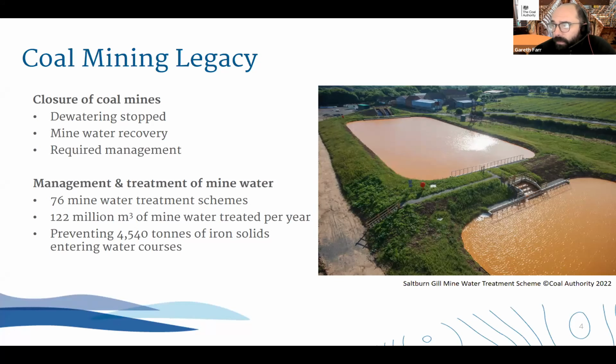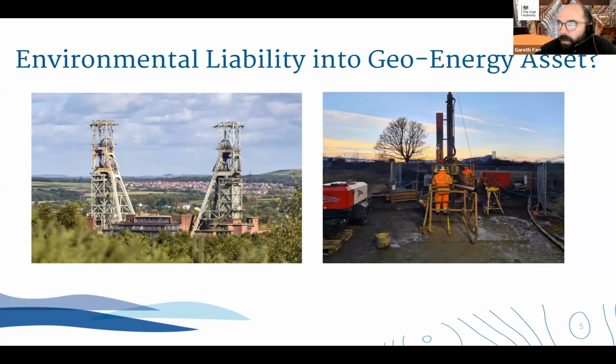So we've had a big role to play in mitigating the impact of the historical effects of coal mining. And these treatment schemes, one imagines, will continue to operate sometime into the future. So we've got what some people have termed an environmental liability, i.e. all this water that can't really generally be used much. And so how can we turn that into a geoenergy asset? And hopefully that's what we will tell you about today.